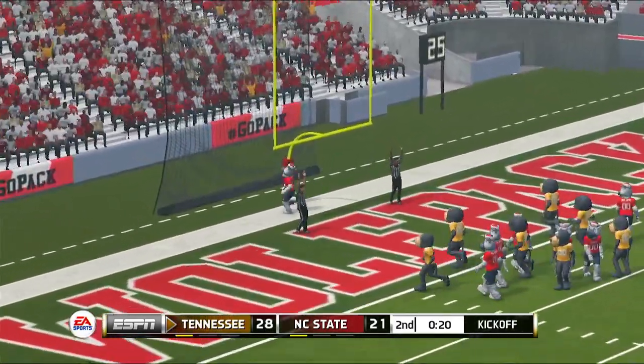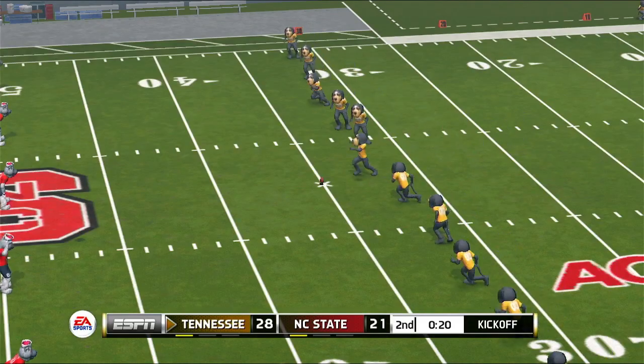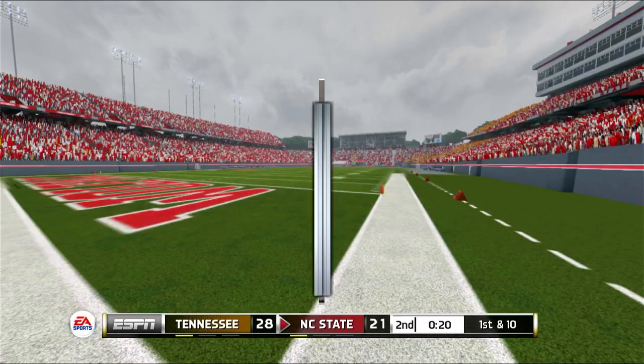And he tacks on the extra point. Looks like they're ready for the kick. He sends this one deep. This one's going to be down in the end zone for a touchback.